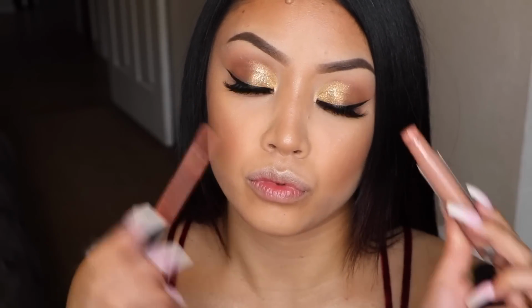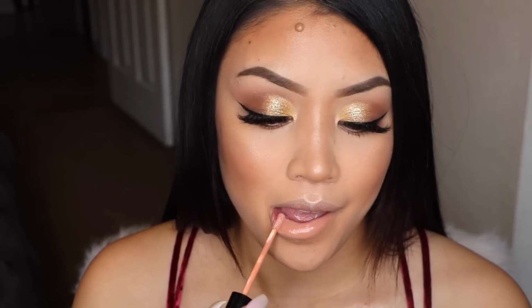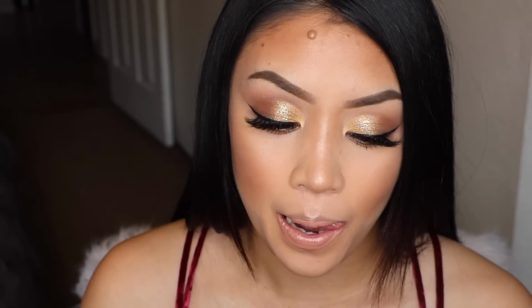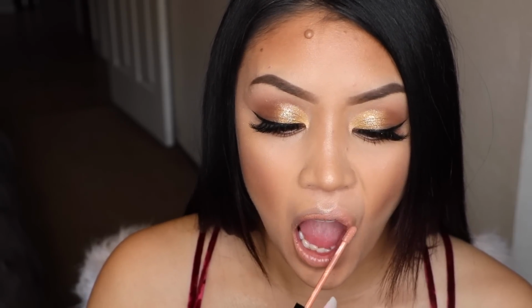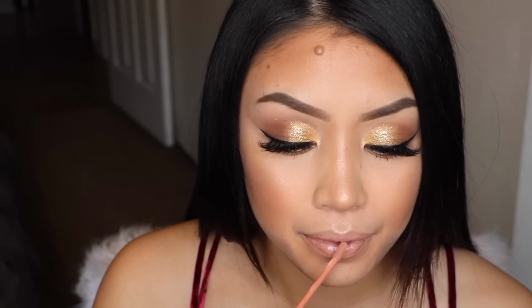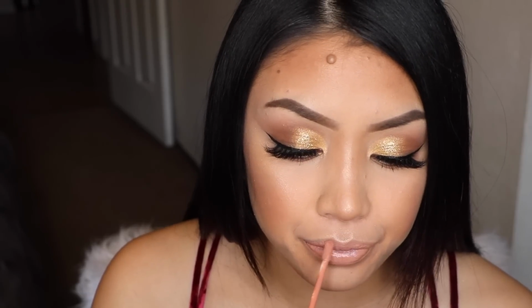And for the lips, I'm going to be using my Anastasia lip gloss. I did not want to use anything matte. This is either Undressed or Butterscotch. I definitely will list it down below, but it's one of them. One of my favorite nude lip glosses, but it's so pigmented, you guys. It looks like a lipstick, you know what I mean? And it stays on your lips.